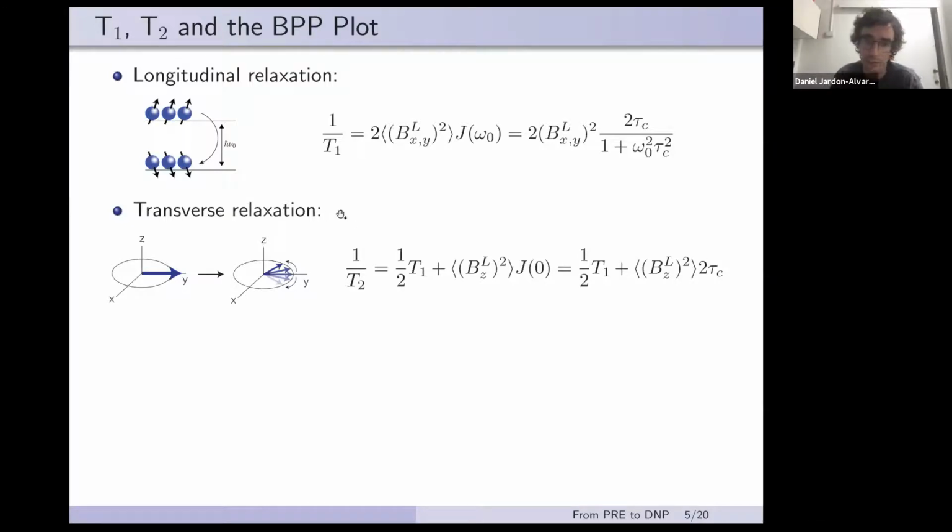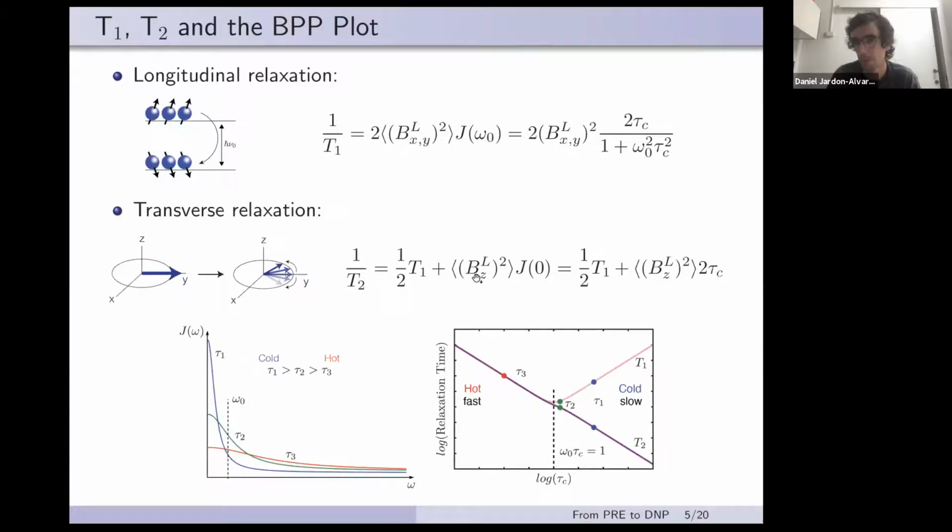Transverse relaxation is in addition also caused by slow fluctuations of fields that are parallel to the external field, and this way they cause dephasing of the magnetization in the transverse plane. So we write the spectral density at zero frequency, which is just the correlation time of the fluctuation. With these two equations, we can draw the famous figure of relaxation, where the relaxation time is plotted versus the correlation time that causes the relaxation. We see that T1 passes through a minimum whenever the correlation time is equal to the inverse of the Larmor frequency, while T2, on the other hand, just becomes shorter and shorter as we increase the correlation time or slow down the motion.